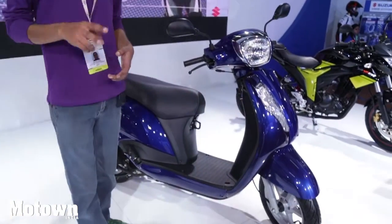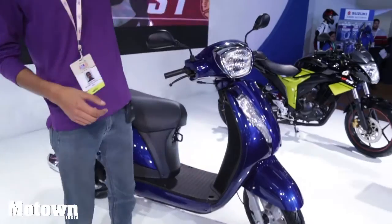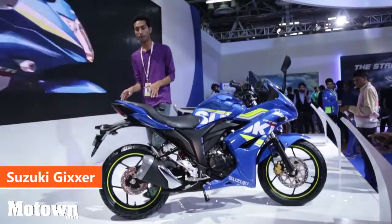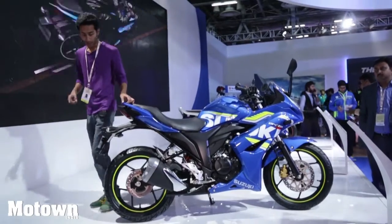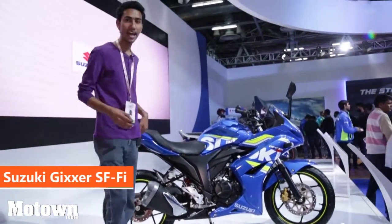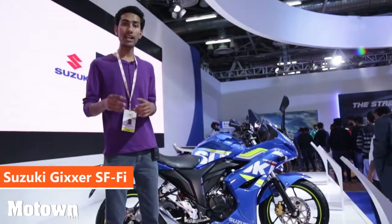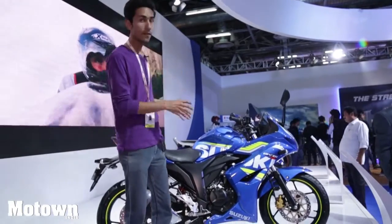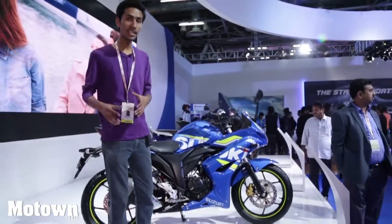The other 2 products are the Gixxer and the Gixxer SF. These were already very successful due to their superb performance and now they also get a rear disc brake, which adds to their riding quality and handling. There is also an FI version which comes with better fuel technology that will give the bike better fuel efficiency and better throttle response.